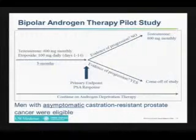And the reason we used etoposide is because there was some evidence that this could help enhance the ability of testosterone to cause DNA damage. And we treated them with the combination for 3 months. After that 3-month period, if we saw that PSAs were going down, we let them continue on testosterone alone. Again, monthly injections. If it looked like the PSA was rising, they came off the study.